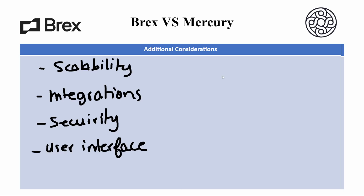So while both platforms offer user-friendly interfaces, it's still wise to consider which platform's interface feels more intuitive for you and your team. Take advantage of any free trial periods or demos offered to experience the user experience firsthand. Alright, so that is it for the additional considerations as well.